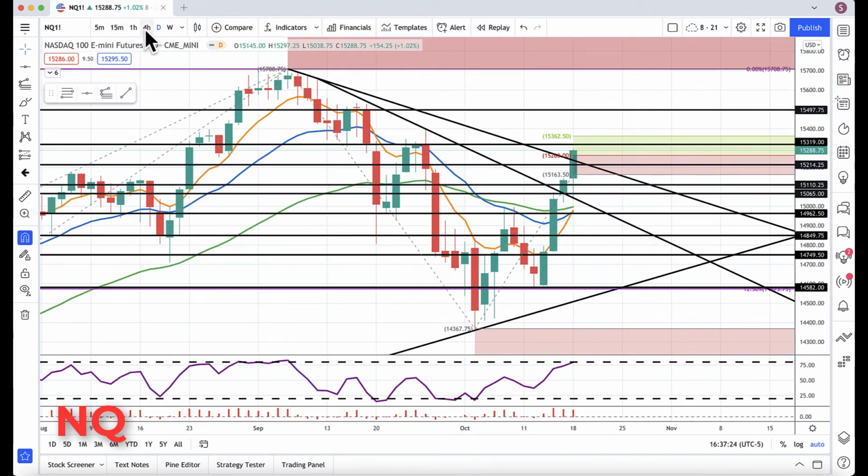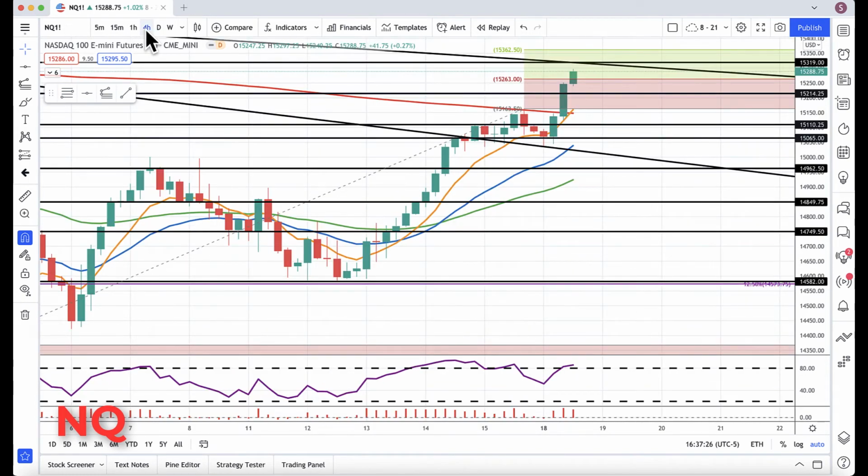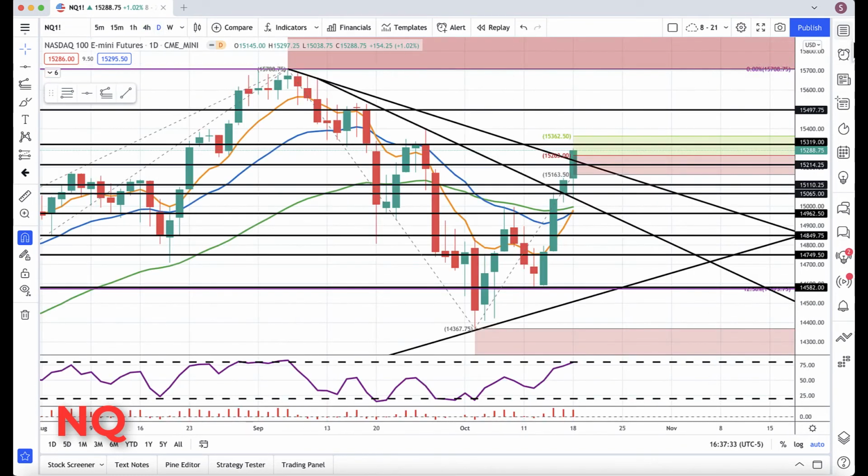Just entering that overbought condition, and still a potential divergence here on the 4 hour. So I'm keeping an eye again on that waning momentum.